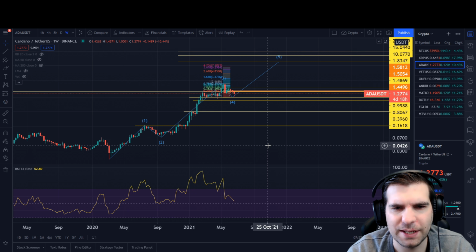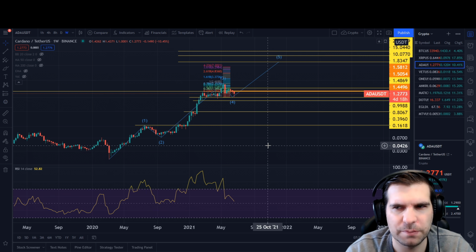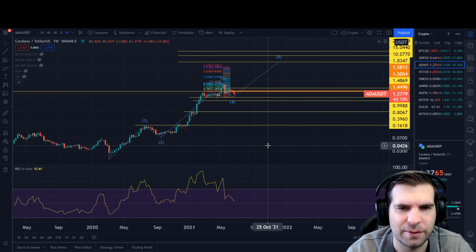So obviously we can see we'll be going into wave 5 shortly, and this is going to be pretty much led by however long it takes Bitcoin to do its correction. We'll have a look at the Bitcoin chart to see where that one is up to and what patterns are forming there, because that will have a direct impact on Cardano here as well.